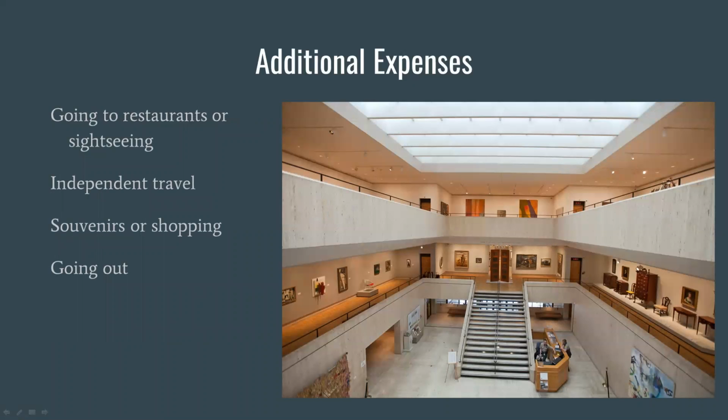In addition to the necessary expenses, there will also be additional expenses while abroad. These are called additional expenses because you do not have to spend money on them, but they will enrich your study abroad experiences. This includes going to restaurants or sightseeing, independent travel, souvenirs or shopping, and going out.